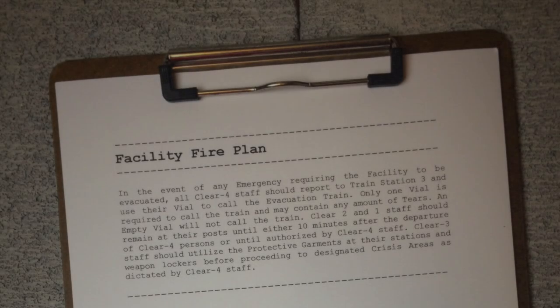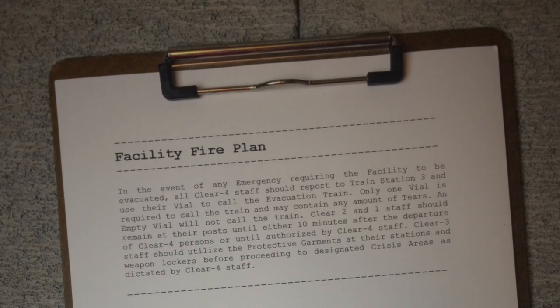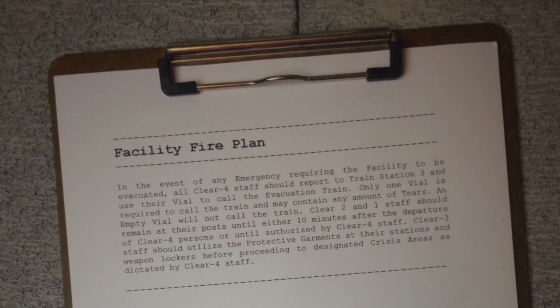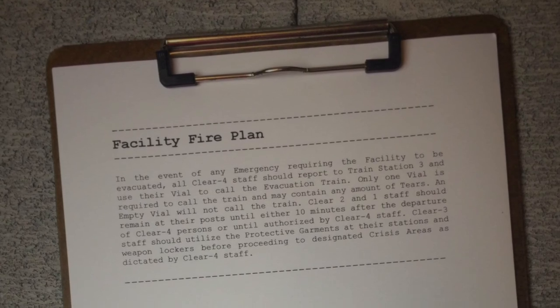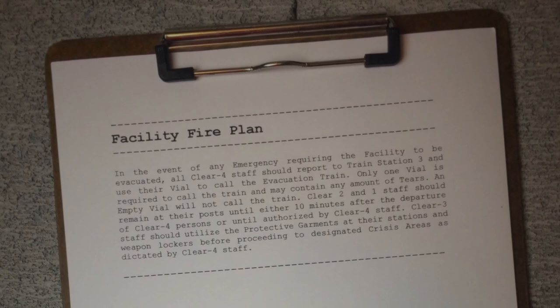Facility fire plan. In the event of any emergency requiring the facility to be evacuated, all Clear 4 staff should report to Train Station 3 and use their vial to call the evacuation train. Only one vial is required to call the train and may contain any amount of tears. An empty vial will not call the train.